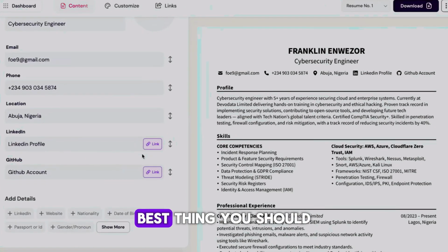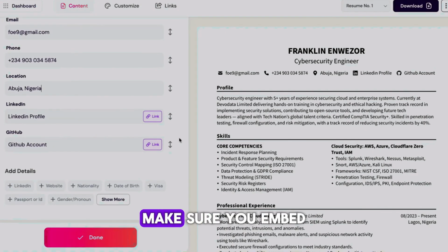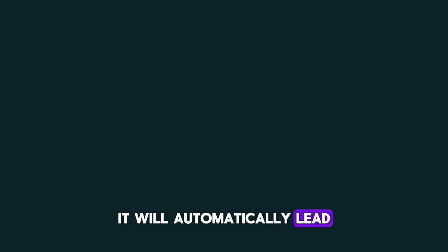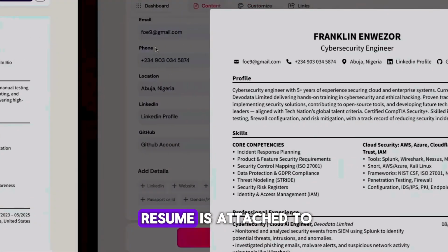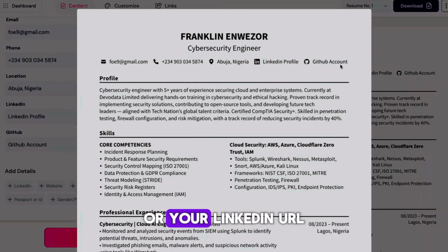Then after that, the next thing you should do is your LinkedIn URL, right? Make sure you embed your LinkedIn URL in your CV, so once they click on it, it will automatically lead them to your LinkedIn profile. So make sure your LinkedIn URL is attached to your resume.